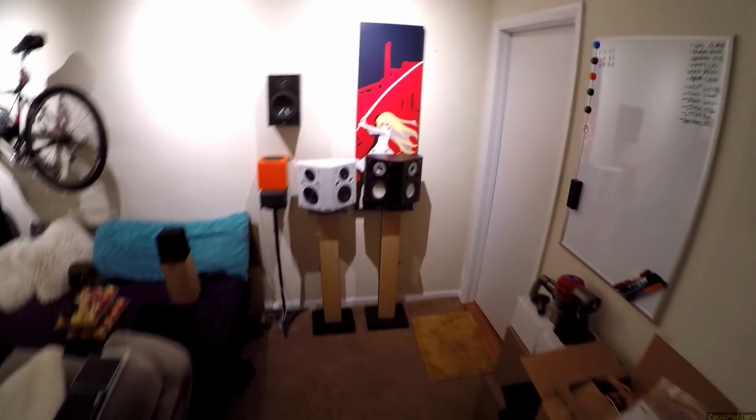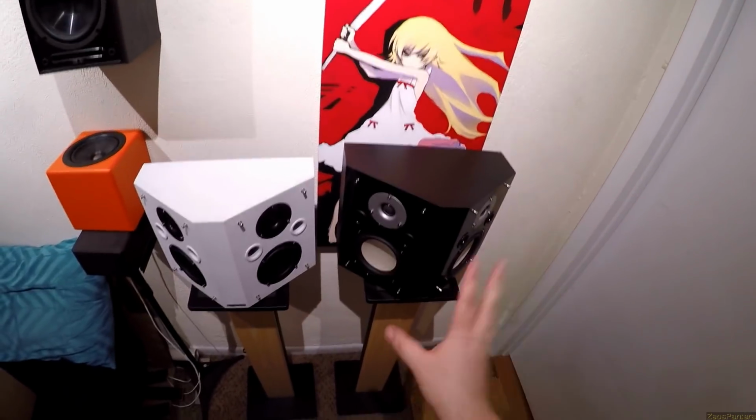That's the point of dipole speakers. They'll lose the sound. We're trying to lose the sound.